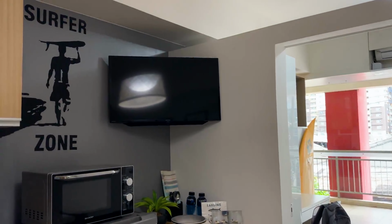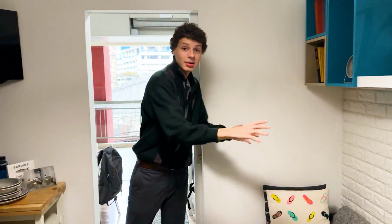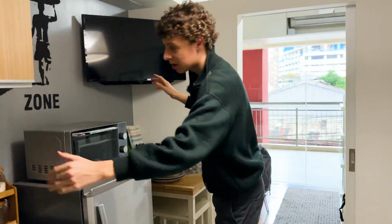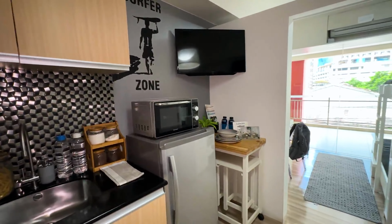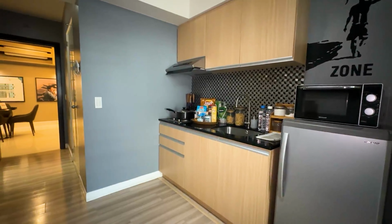It can either help you if you decide to put dining tables or couches right here and basically keep you entertained, whether you're cooking at the countertop in the kitchen or just sitting down. Either way, this TV is actually a great idea, and I recommend you use this. And I personally love this type of space.